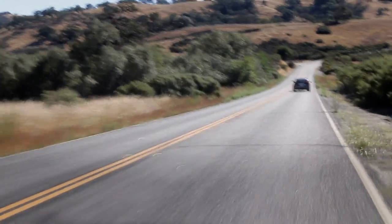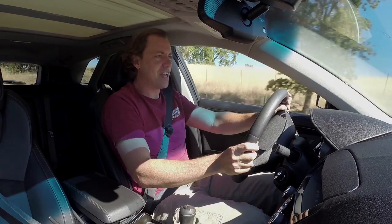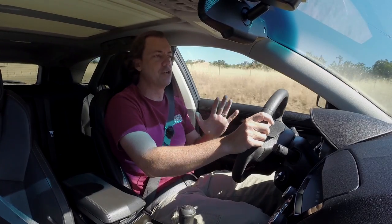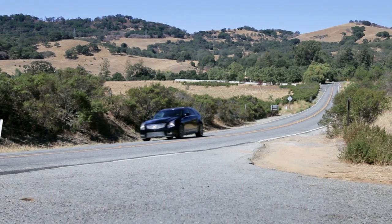Bravo to Raul for finding one, and huge thank you, man, for letting us drive it. I have to be honest, I expected this to be good. I really did. It has still surprised me as being better than I hoped.